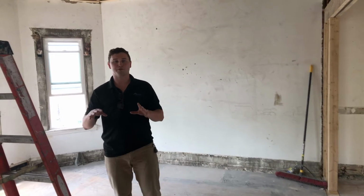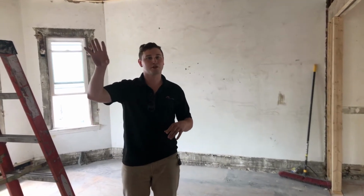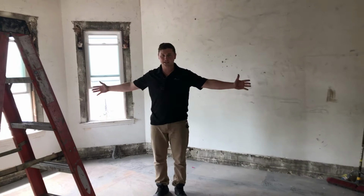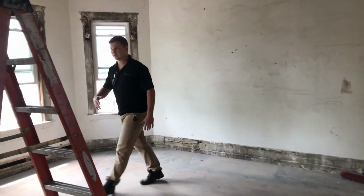And now what we did is we capitalized on what was originally a very oversized linen closet. We've now turned that into the master bathroom. So right now, we're standing in a very generous sized master bedroom.